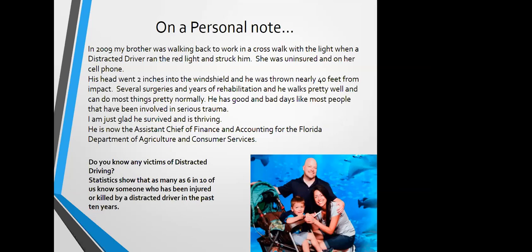His head went through the windshield a couple of inches, broke his hip, his arm, some ribs. I always said he was hard-headed, and that's probably the only thing that saved him. He's doing pretty well now. After lots of surgeries and rehab and everything, he does well. He's now the assistant chief of finance for accounting for Florida Department of Agriculture and Consumer Services, and I had to put that in there because only government has titles that are that long.